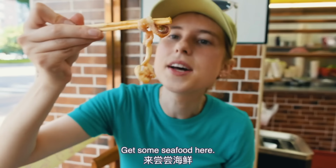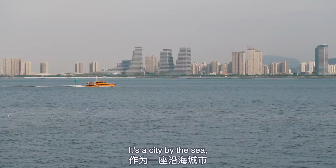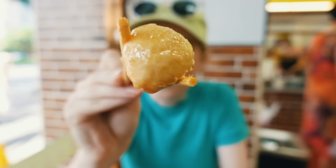Get some seafood here. That seafood is so fresh and so deliciously tender. You'll find a lot of amazing seafood here in Xiamen. It's a city by the sea, and seafood forms a huge part of the local diet, and economy for that matter. Fish ball.